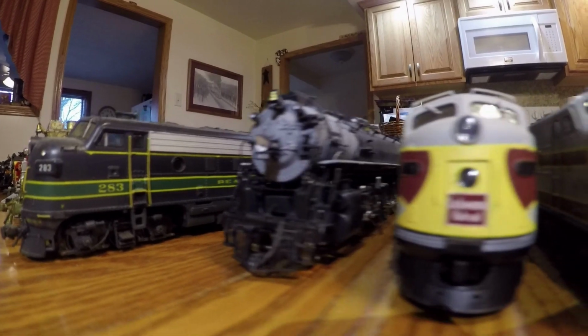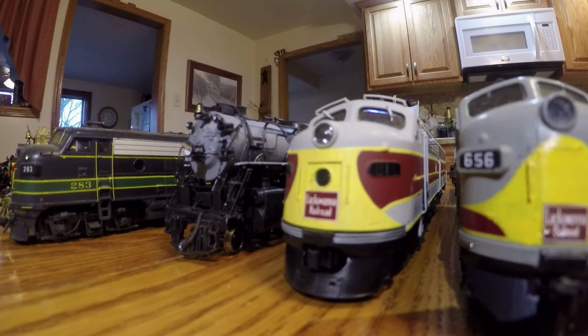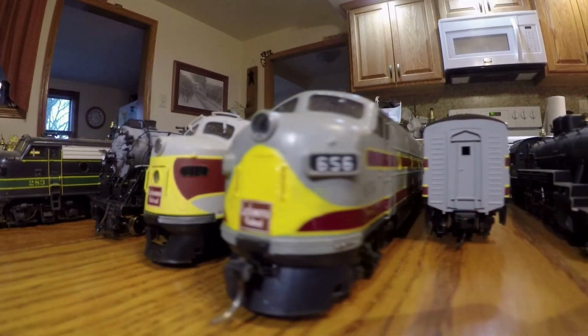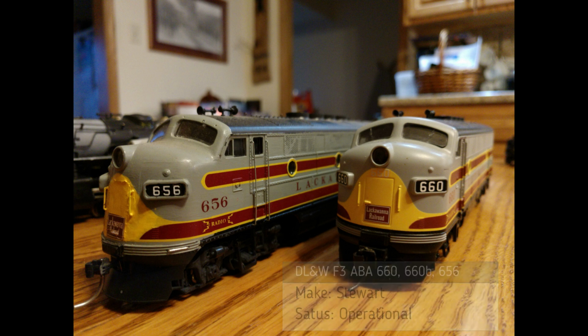Here's another E9, number 814, and a trio of F3s, number 660, 660B, and 656. Really love that Lackawanna paint scheme on diesels.